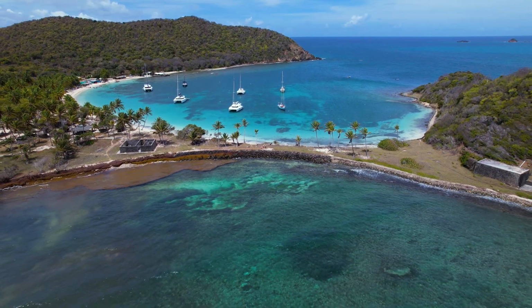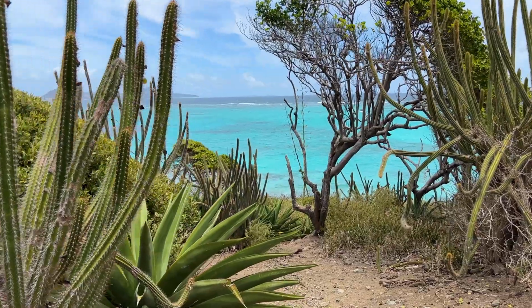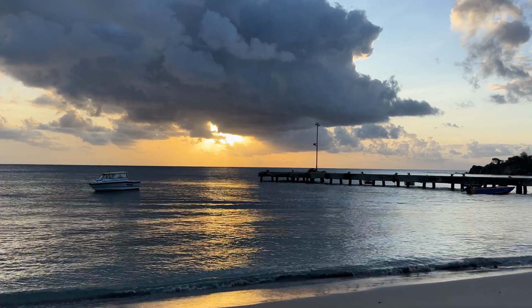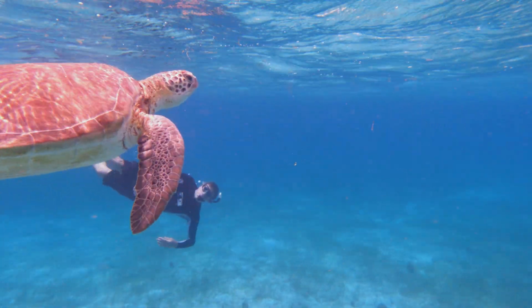Mayreau Island has your imagination covered. This picturesque island, surrounded by azure waters, is the best kept secret in the Caribbean. Let's go discover this tiny island together.